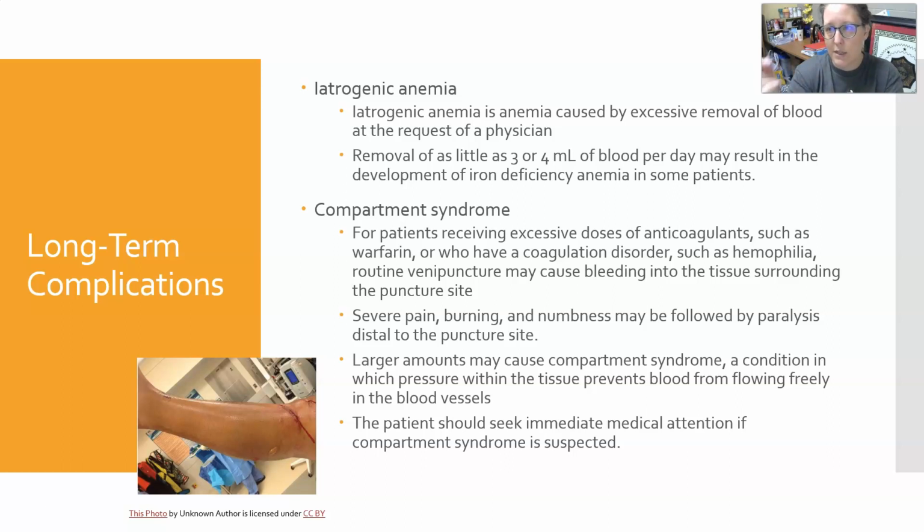And so the swelling is interfering with venous return, and if you have large amounts of blood that's leaking into the arm and lots of swelling, then that can cause compartment syndrome, which is a condition in which the pressure within the tissue prevents the blood from flowing freely in the blood vessels and the veins and returning. So the patient needs to seek immediate medical attention if they even suspect compartment syndrome, and this is one of those where they would have to slice the arm open to relieve the pressure to allow the blood flow, or the entire arm could be lost.